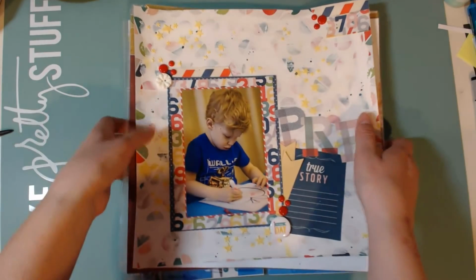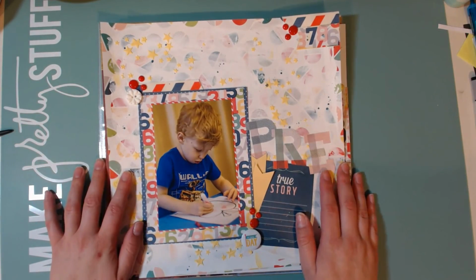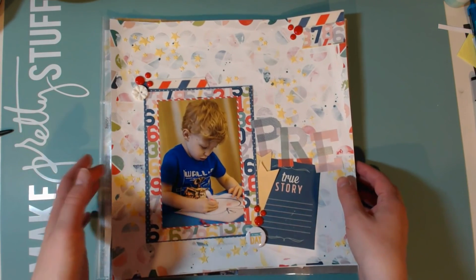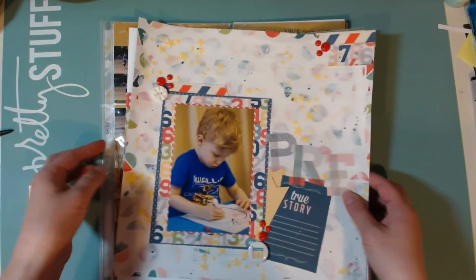So I apologize that I don't have a process video for that one, but I wanted to come back today since today is the last day of the hop, and I wanted to share all of the layouts that I made within the last week. And I'm really excited that I got so much done. I wasn't sure that I would actually get so much scrapbooking done, but I'm really, really excited.